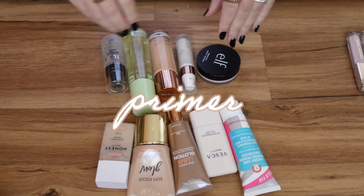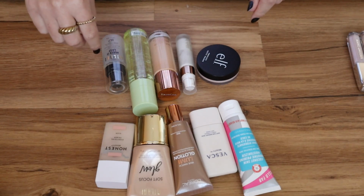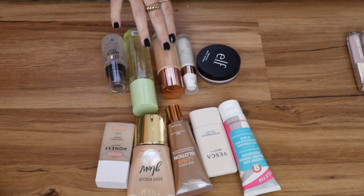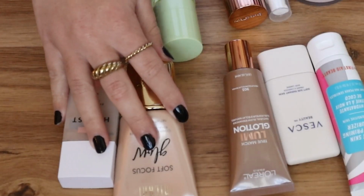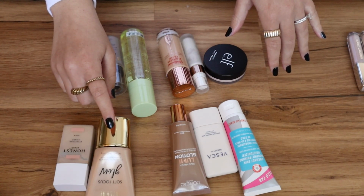Okay, so next I'm going to do my primers. These are all of my primers. I like some of them, but I have noticed in the past few years, I just haven't been using primers nearly as much as I used to. They're just not really super necessary in my opinion. I think this is going to be pretty easy actually. I think I'm just going to get rid of these two. They're both kind of weird, like the texture is really weird and I think I should probably let them go.